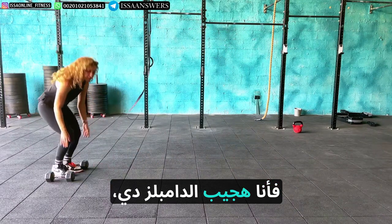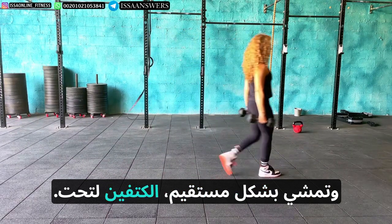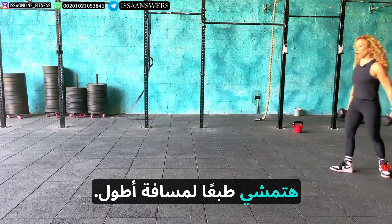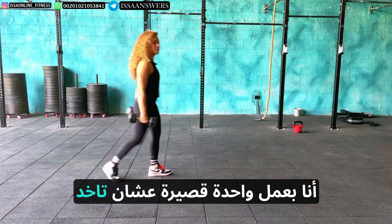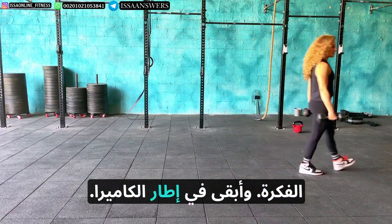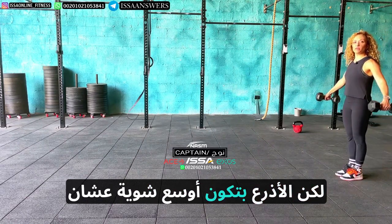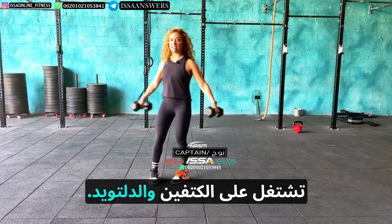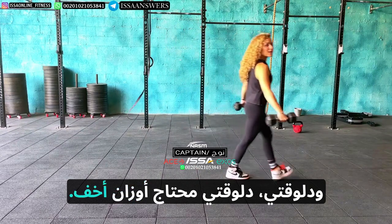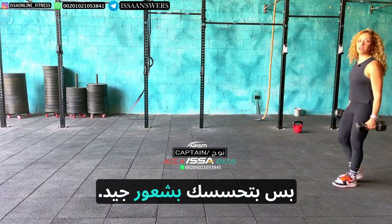So I'm just going to grab these dumbbells and you pretty much just walk with a nice upright posture, shoulders down. You'd walk, of course, a longer distance. I'm just doing a short one so that you get the idea, and I stay within the camera frame. And the suitcase carries are the same, but the arms come out a little bit wider to work the shoulders more and the delts. And now I need lighter weights. These are a little bit too heavy to go for long, but it feels good.